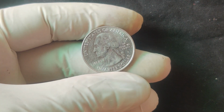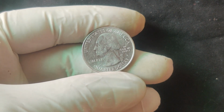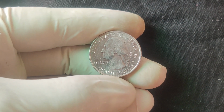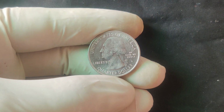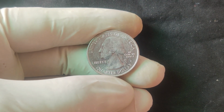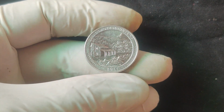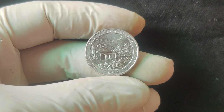Now, let's talk about the market value and how these coins have performed at auction. When one of these rare error quarters was discovered, it caused a huge buzz in the numismatic community. As I mentioned earlier, one sold for over $1.3 million in 2021, but the market for rare coins is constantly shifting. Why such a high price?